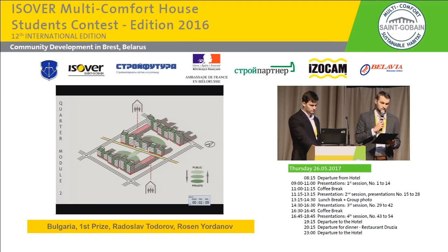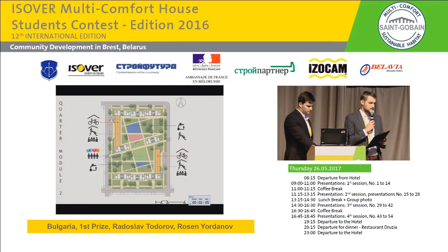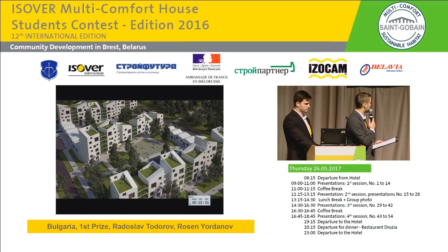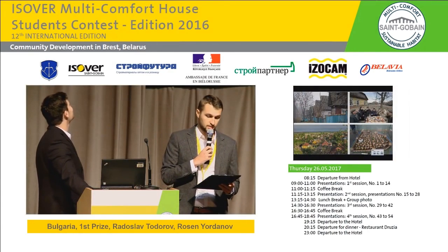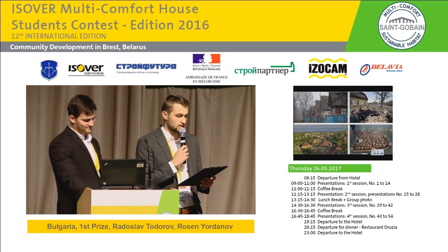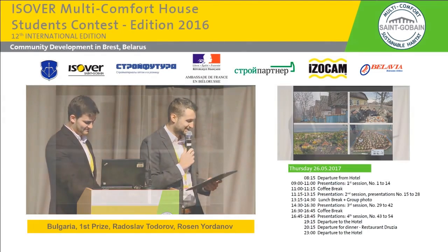Public services are on the ground. The site functions share the same logic as in module 1. The 3D view represents the life in module 2. The project is inspired by the traditional village architecture in Belarus, with sloped roofs, simple forms, core diversity and social life full of warm atmosphere and coziness.